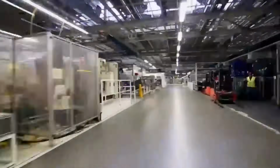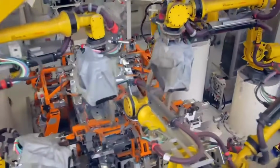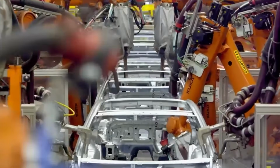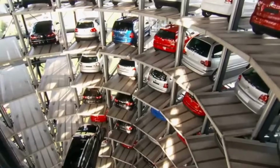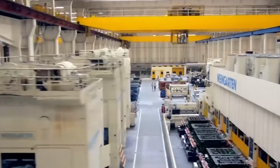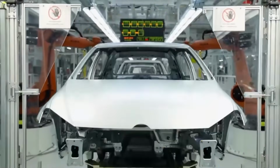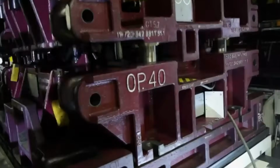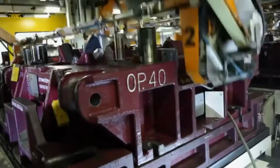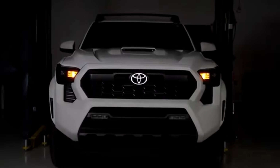Following the completion of physical assembly, each Toyota vehicle enters one of the most critical phases of the production lifecycle: the inspection, calibration, and functional testing stage. This is where mechanical craftsmanship meets analytical scrutiny. Every car must now prove that it not only fits together correctly, but that every system operates as designed, with the precision and reliability Toyota is globally known for.